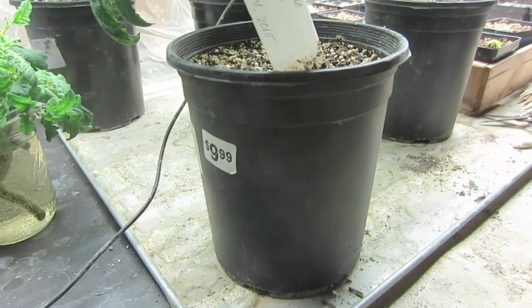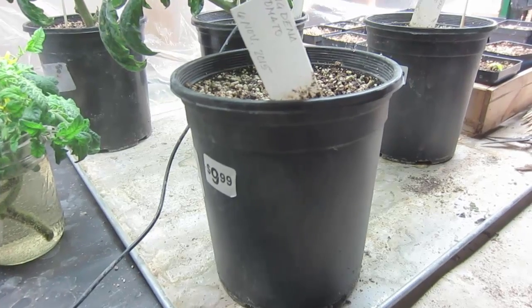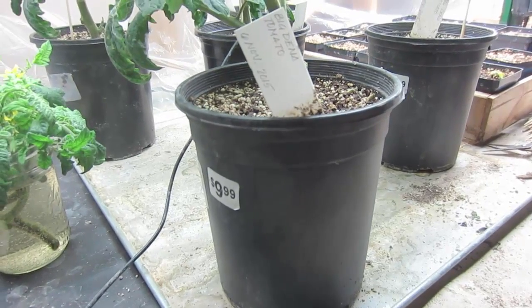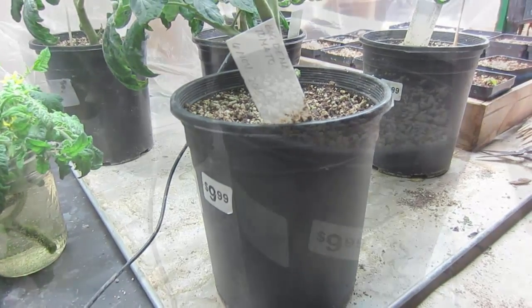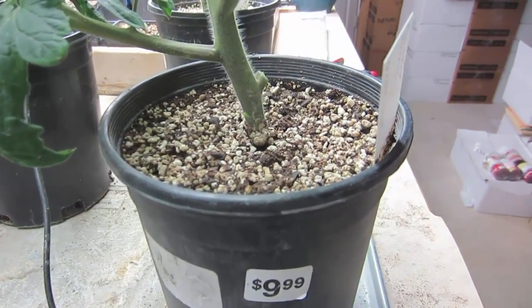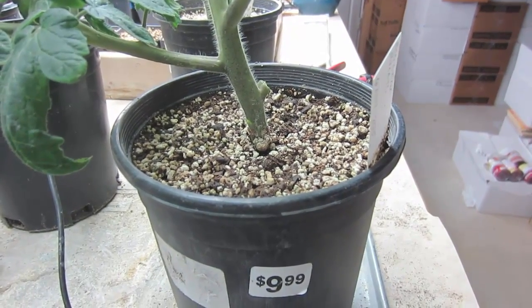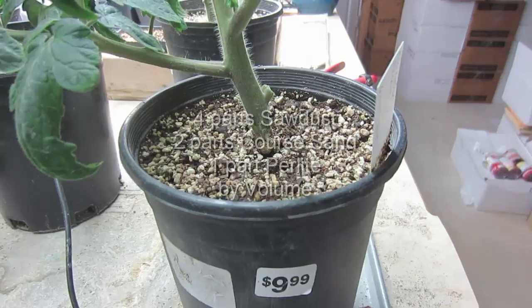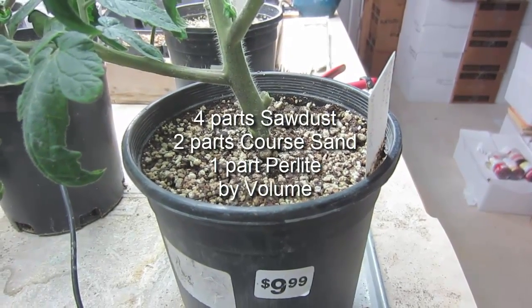We got these pots free. They're leftover throwaway pots from nurseries. You can often get those at no cost or buy them in bulk very inexpensively online or at a nursery. The soil we made ourselves. This particular formula I really like from the Mittleider gardening course. This is 4 parts sawdust, 2 parts coarse sand, and 1 part perlite.